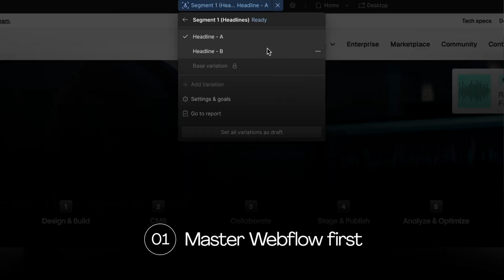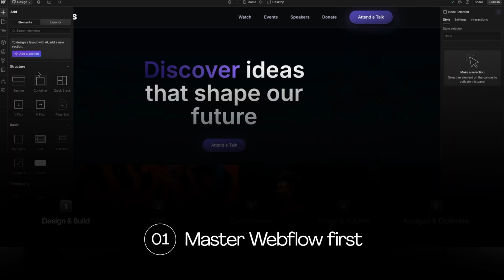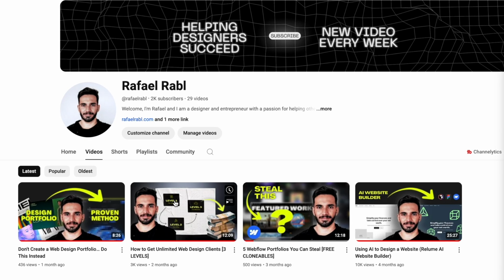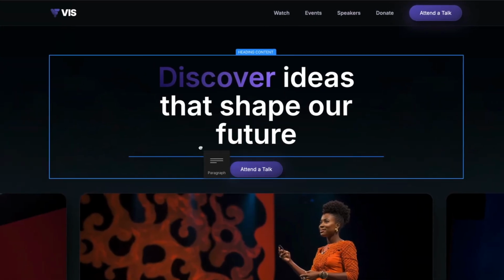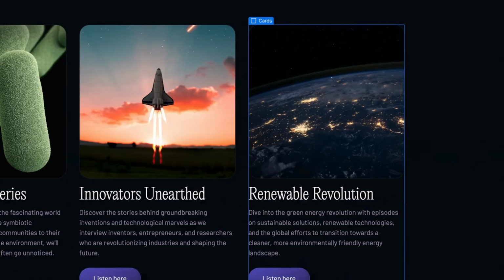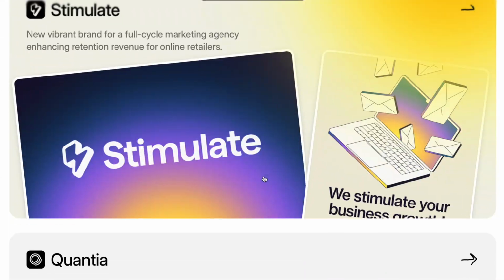Now, if you want to implement this approach, here's your exact roadmap. Step 1, and this sounds a bit counterintuitive, but master one platform first. I recommend starting with Webflow first, and I already made multiple videos that you can watch to become a Webflow expert. But why Webflow first? It's more complex, and that means you have a higher earning potential. Start with building 2 to 3 portfolio pieces and go from there.